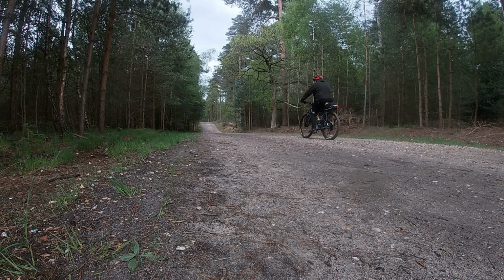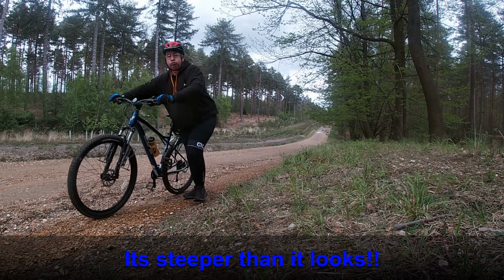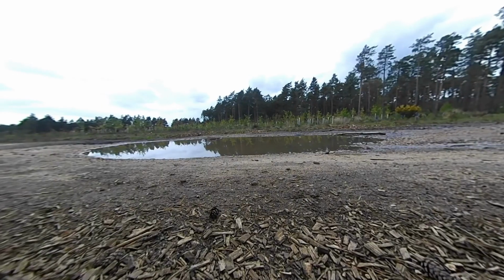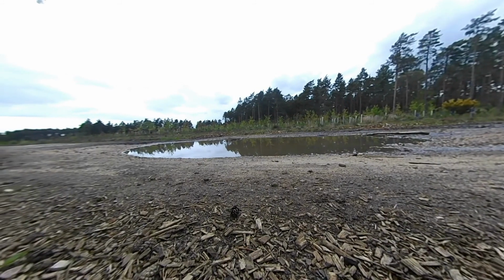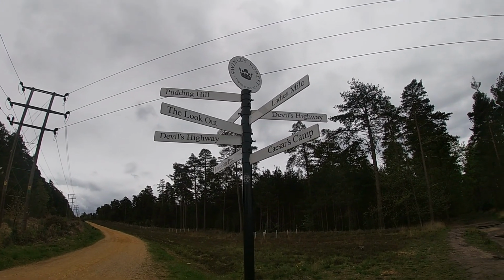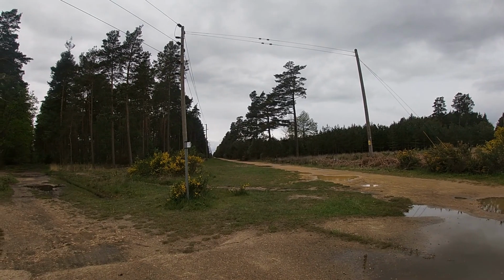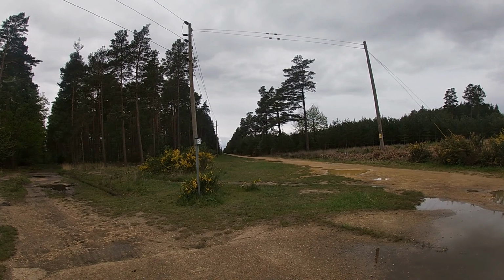I'm going as far as a place called Crowthorne today, and that is just so that I can find out some more details about a proposed route down on the Three Castles route, which is another project that I'm working on at the moment. So yeah, I'll catch you in a minute. Yeah, so that's the Devil's Highway down there, and that heads all the way down into Crowthorne.